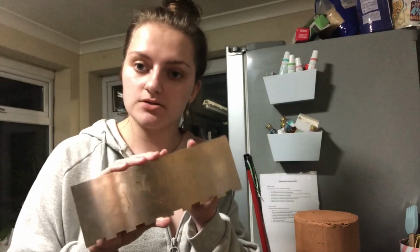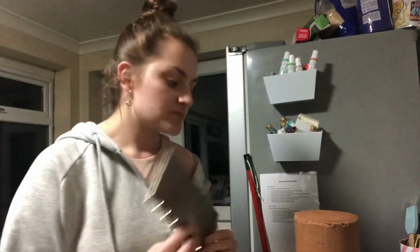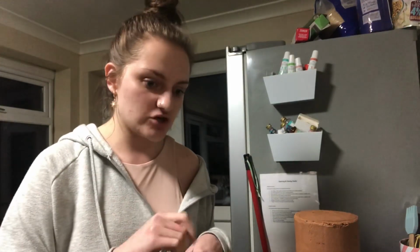You can use it for the straight side and also the stripe side, so it's good because it's like 2 in 1. And I always use it if I'm just smoothing cakes, even if I'm not doing the stripes. So I'm going to be using this, and that's how I'm going to be creating the stripes. I'm doing a base of chocolate, so obviously it's got chocolate on already, but I'm going to put a base of chocolate on, and then you scrape it to create the stripes.